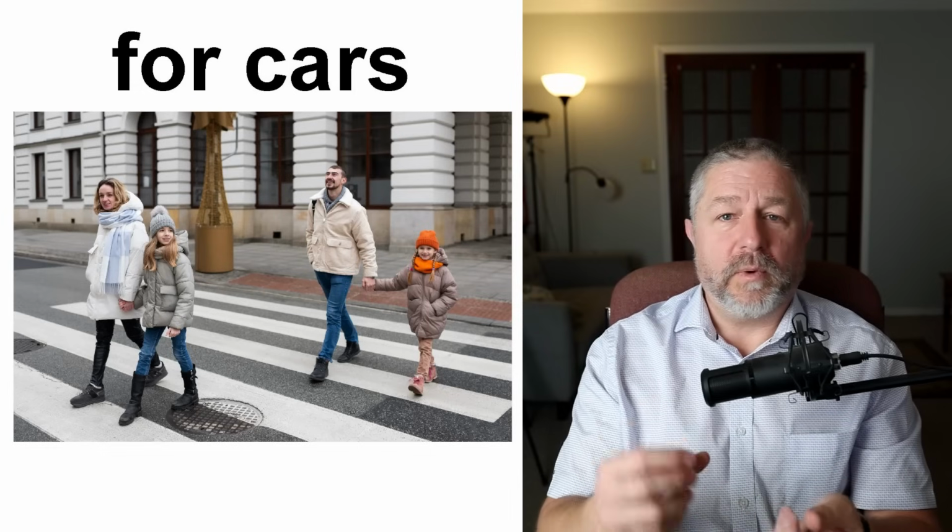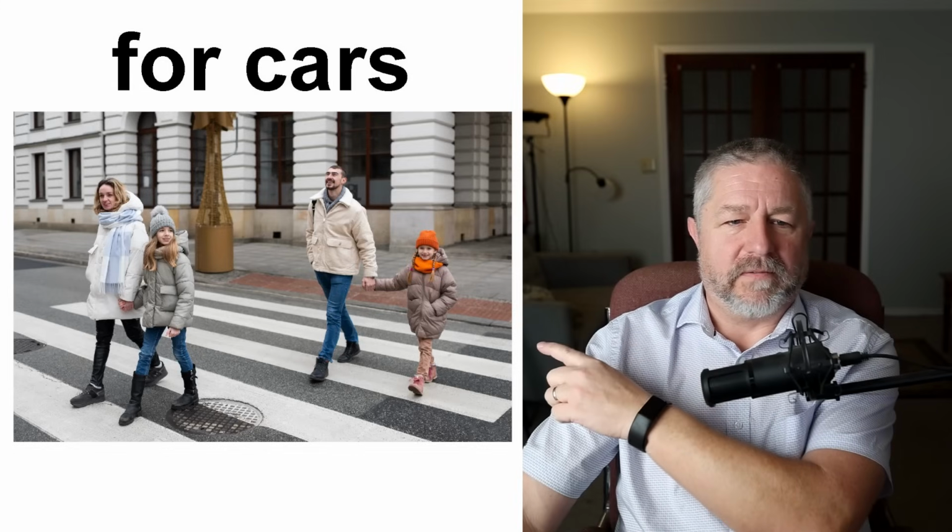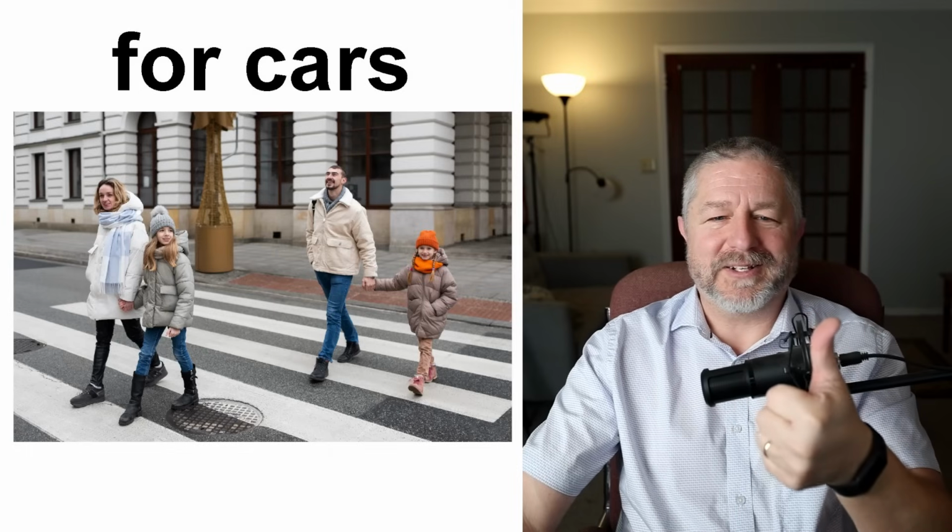You teach children this. You teach children to look both ways before you cross the road. We always tell our kids to look twice. Like, look to the right, look to the left, look to the right, look to the left before you cross. And if you look at this, the young girl in the front, she's still checking. That's approved by Bob. That's a good way to cross the road because you never know if a car might be coming. So look both ways. Check for cars before you cross the road.